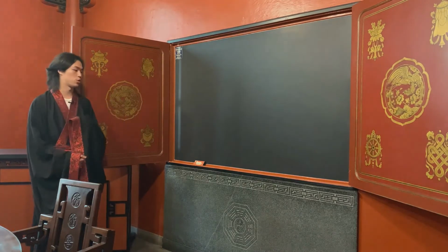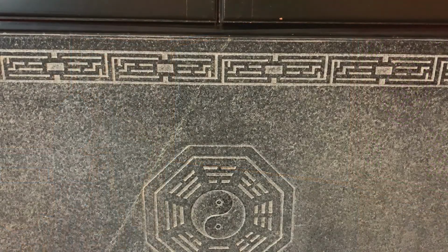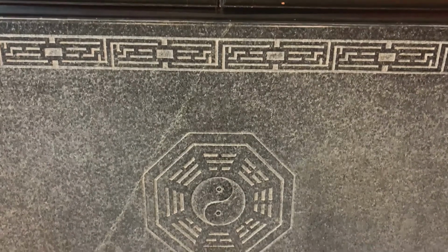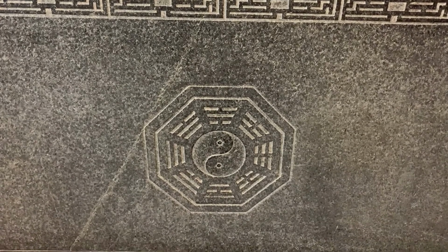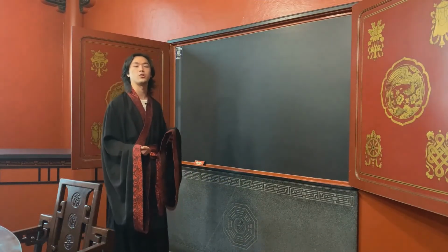Under the 8 treasures, you can see the famous yin and yang symbol surrounded by the trigrams, which is called Bagua in China. And the 8 trigrams have a rich symbolism of different elements in nature and in human life. The yin and yang symbol perfectly shows the balance in Chinese culture that is also important in education, and that's also why it's in this room.